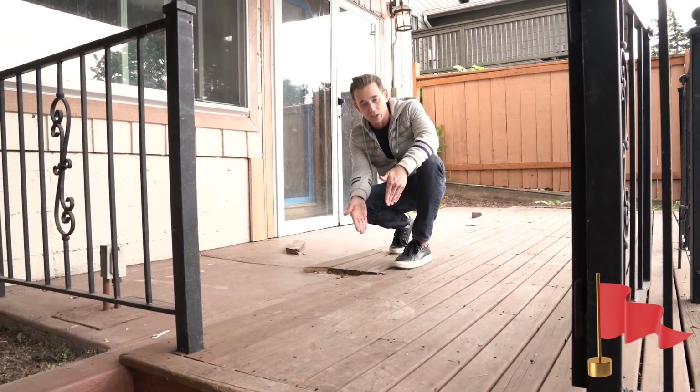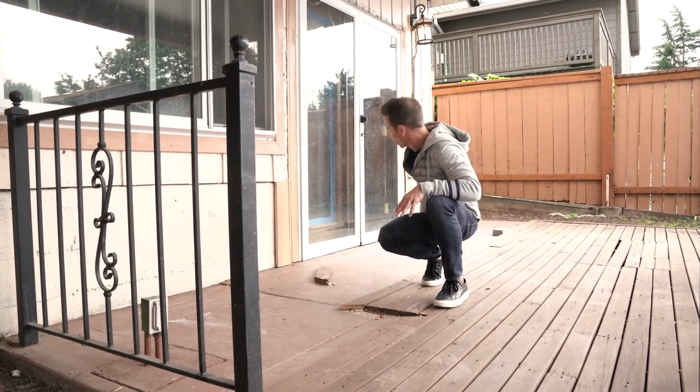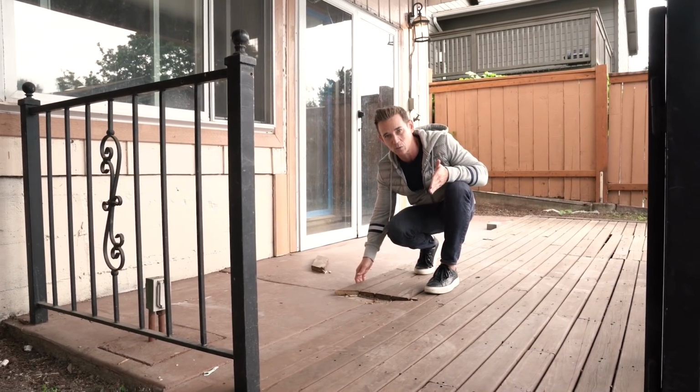They have ran their deck boards right to the concrete. So if water, in theory, so what they actually have going on here, they got a gutter that comes down onto their concrete walkway. The water then runs through here. And then you have wood, which rots when it runs into too much water.